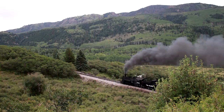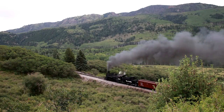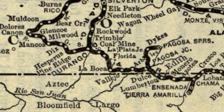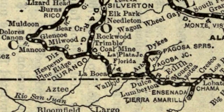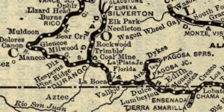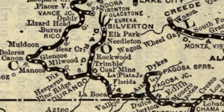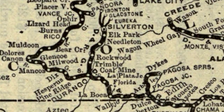When completed in August of 1881, the extension snaked for nearly 200 miles to the self-established railroad town of Durango. From here, feeder lines branched out to the farms at Farmington, New Mexico, to forests around Pagosa Springs, and most prominently of all, to the silver mines around Silverton.